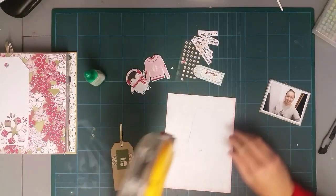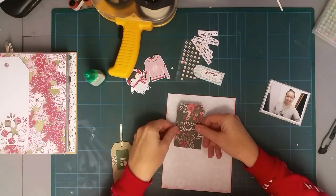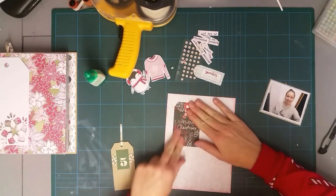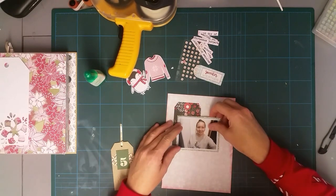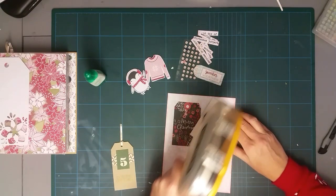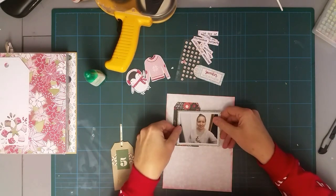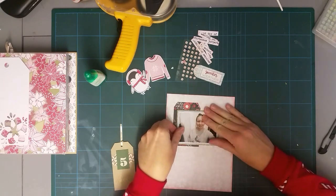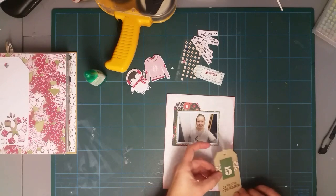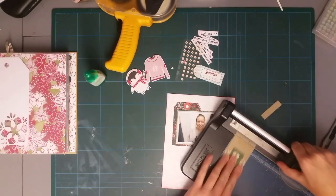So I'm just using this tag as well, but I must be honest, I can't really remember where I had it from. I've just got all my Christmas stash in one box, and I'm just using up whatever I fancy now. So I'm going to put my photo just on the top there. So for this page I'm going to be putting my date embellishment down the bottom, but I think I might just trim it down slightly.